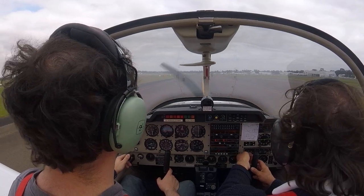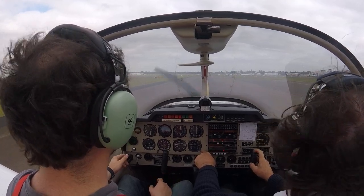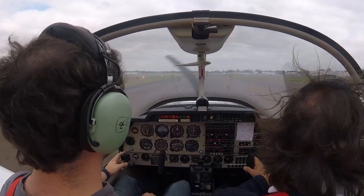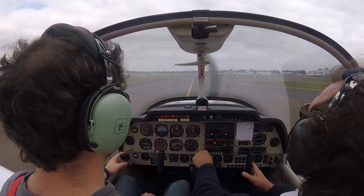We'll be 4,000 for the MSA, then we'll conduct the RNAV at Wollongong. Ground, India Sierra November is on Alpha 4 November. India Sierra November, ground, taxi park. Taxi parking, India Sierra November. Okay. Alright.